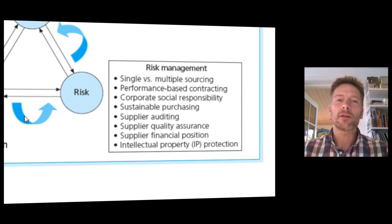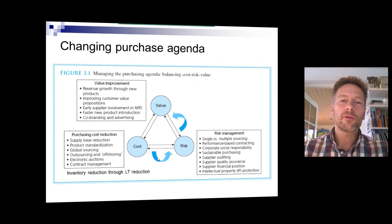One simple example is if you want to reduce the unit cost by getting products out of Asia, then in many instances you are also increasing the risk, and you need to safeguard against the risk, which might also come with a price tag to it. And therefore you need to balance this whole view. And what about value? Is it as easy to develop the value with an offshore vendor versus a local one? So this whole triangle needs to be very carefully balanced.